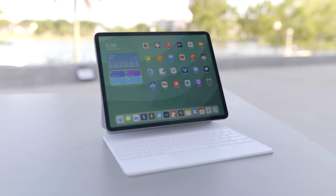On the other hand, my main iPad since it came out has been the iPad Pro, which has had ProMotion for several years.